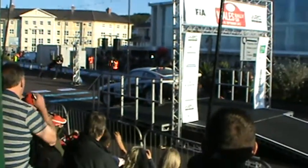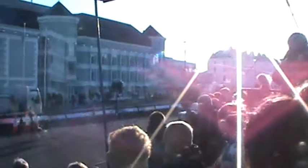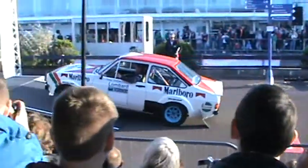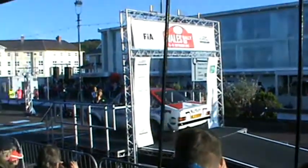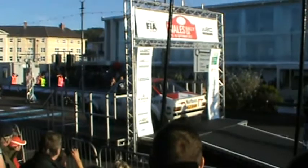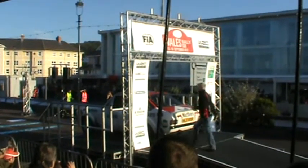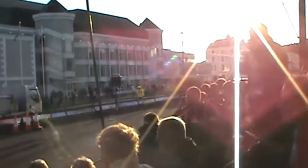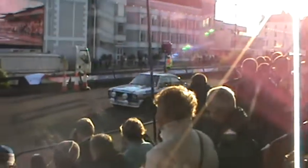The next one, ladies and gentlemen, well, this is a car, of course, that has done so much in motorsport, hasn't it? This car is the ex-Harry Batlin car. It's in Marlborough colours, a David Sutton car, as you can see. The way that these cars are looked after and prepared is absolutely beautiful.